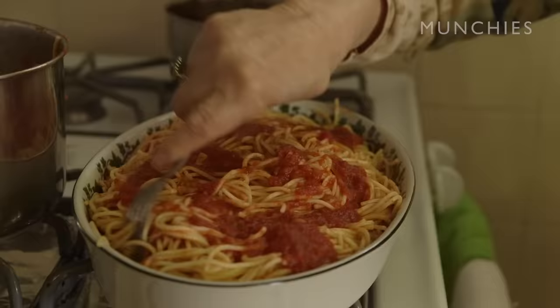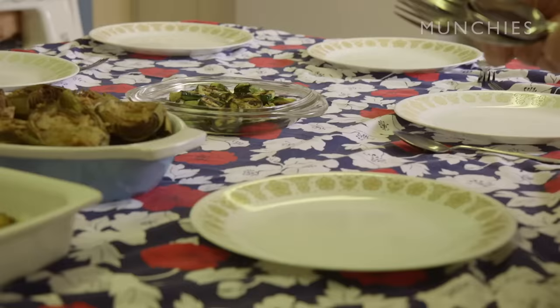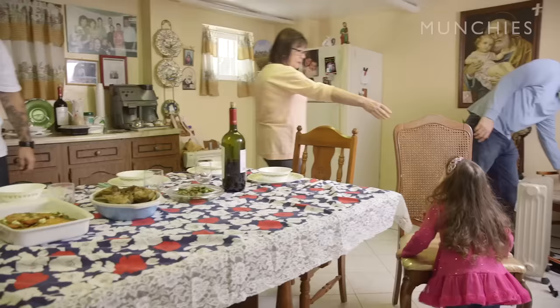Well, usually it starts with a bowl of pasta, and then all the dishes start rolling out. And yeah, I mean, we eat like this all the time. I kind of like being here.